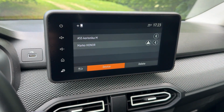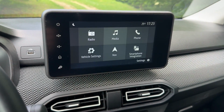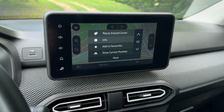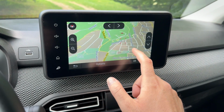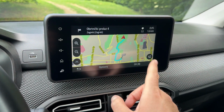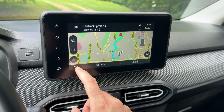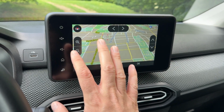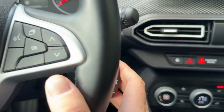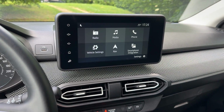Smartphone integration, we have wireless Apple CarPlay and Android Auto on this model, like you saw on the spec list. And navigation, there we go. Here are the options, and yeah, for example, if we press OK, now it will calculate the route, and you have the options here for route settings. And let's go back. You can adjust the volume here, but you can also do it here, so for the driver it will be easier, I think, here. Yeah, that's it when we talk about the infotainment system.